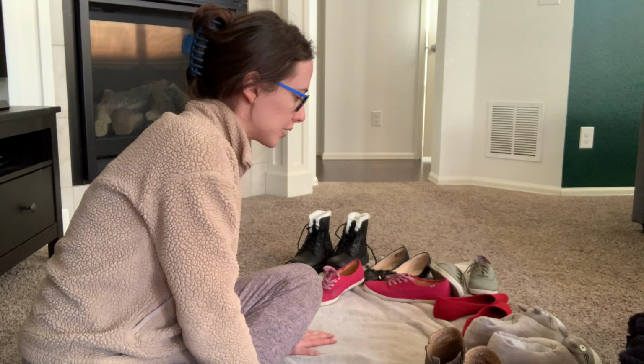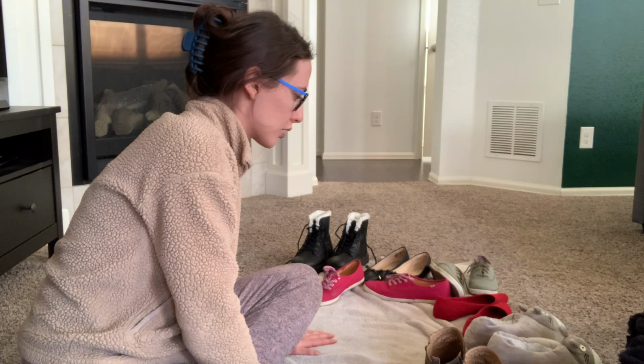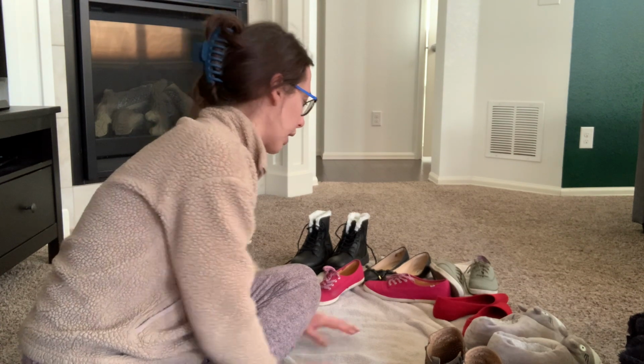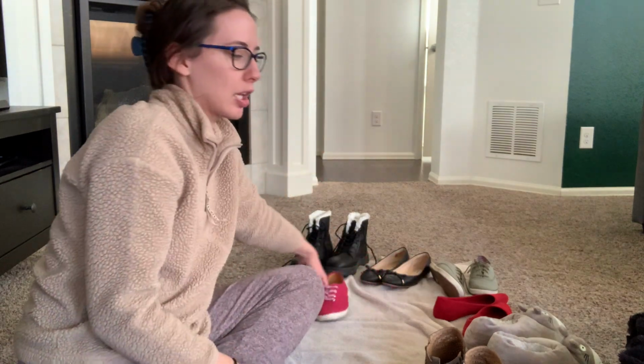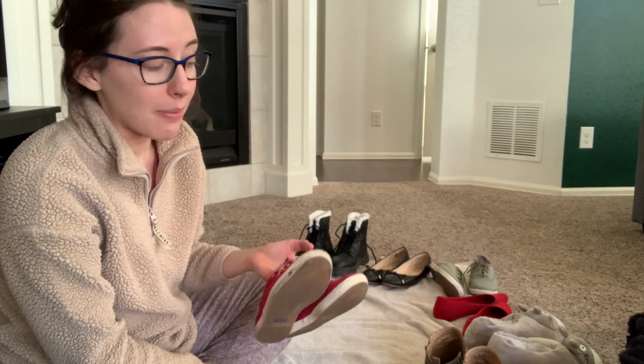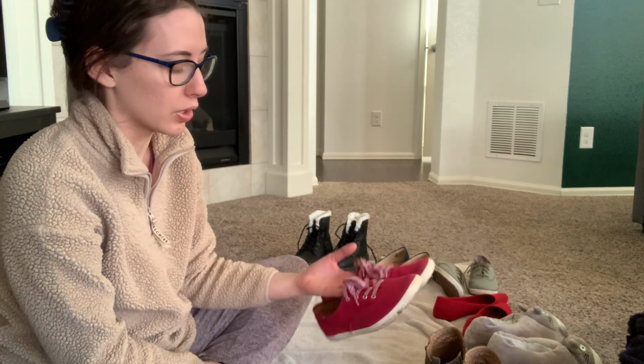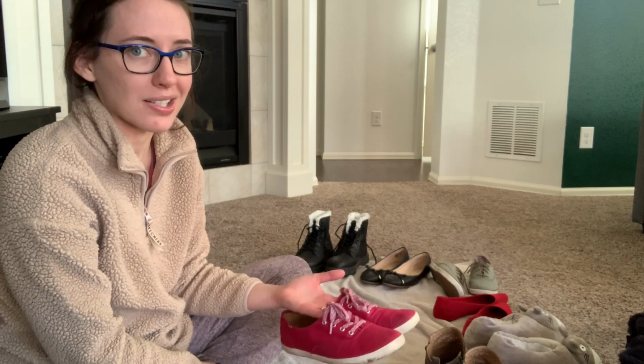I am frozen because I like all of these shoes and I don't know what to do next. Okay, we'll do these because these are a definite keep. I wore them all summer long, probably even more than my sandals. In fact, I might not even repurchase another pair of sandals again because I really do prefer closed-toed shoes, I think even in the summertime.